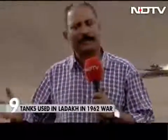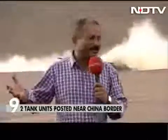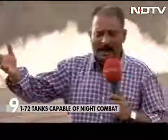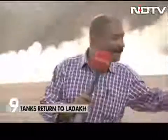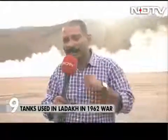Maintaining tanks at this altitude is not easy. You need special kind of lubricants, fuel, because at 14,000 feet and above, and when you are preparing to fight at heights above 15,000, you need special lubricants. But these are the machines that add muscle to the firepower of the Indian military.